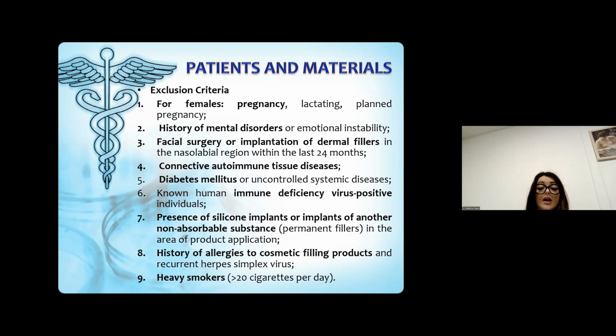Diabetes mellitus and uncontrolled systemic disease, and no human immunodeficiency virus positive individual was included. The presence of silicone implants or implants of another non-absorbable substance as a permanent filler, such as methacrylate, in the area of product application, and a history of allergies to cosmetic filling products and recurrent herpes simplex virus were excluded. We exclude heavy smokers, more than 20 cigarettes per day.